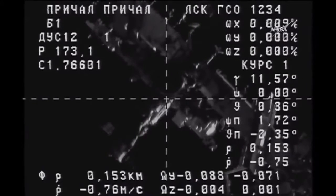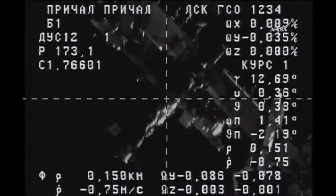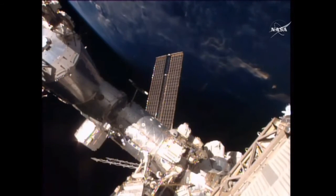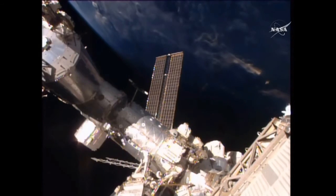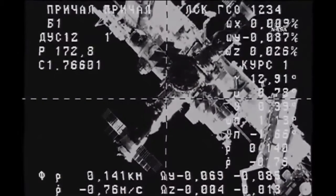The International Space Station and Progress are currently flying over the border between Ecuador and Colombia, about to move just to the northwest of the Colombian capital of Bogota and off the northern coast of South America into the Caribbean Sea. We are also approaching an orbital sunset.